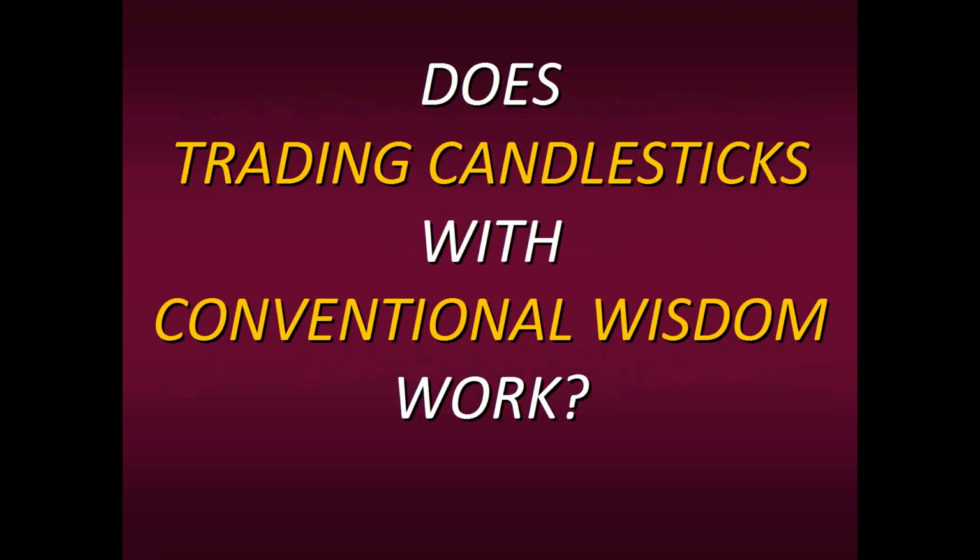Because we're all taught, by either the seminars or the website or purchasing a program, or myself, I met with someone who worked at a bank that traded Japanese currency pairs that used the candlesticks. I met with them and they taught me how to trade them. But after a while, you have to ask yourself, does it really work in terms of consistency?